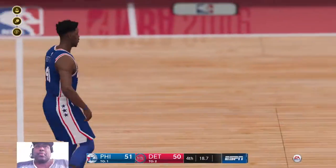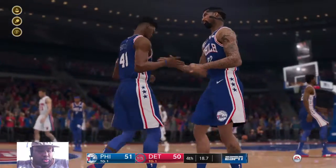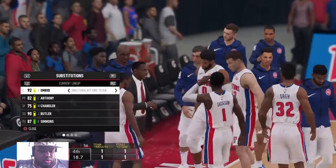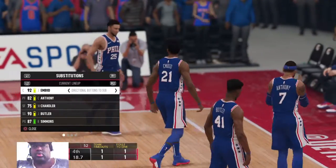Oh, Ben Simmons. Very efficient and making an impact. He's 3 for 3. Might have had an extra dribble or two there, but he got the shot he wanted. Now the Pistons going to use a timeout. They trail by 1. Who's it going to be as they get ready for the final shot?